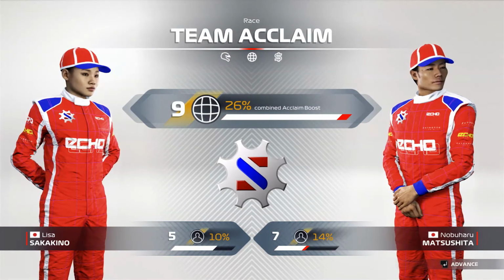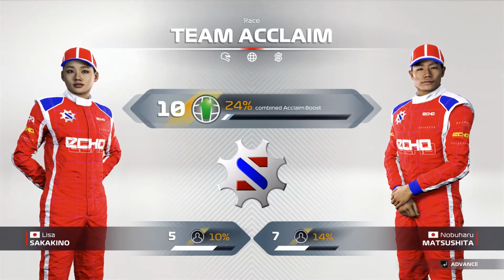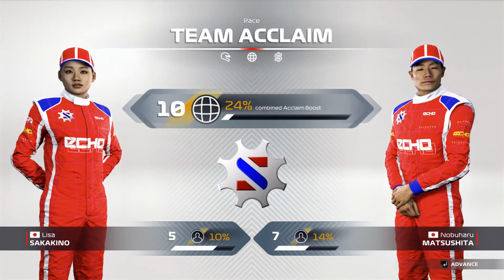And we'll see if we can actually get our team acclaim into 10. And our driver acclaim dropped down a bit, but thanks to Nobuharu, I believe he is able to, yes indeed, get our team acclaim up to level 10.